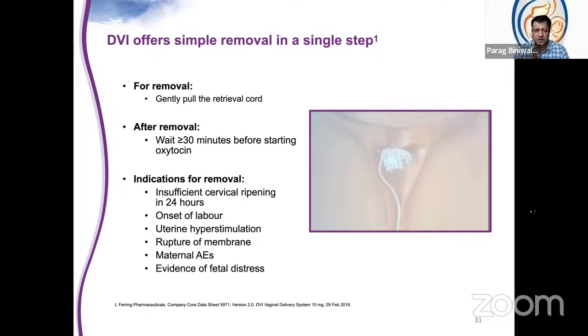If there is insufficient cervical ripening in 24 hours, or once the woman goes into labor, or I should say active labor, or if there is uterine hyperstimulation, we must remove it immediately. There was a time we used to say that once the membranes are ruptured, we should remove this device. Not anymore. Even if we are dealing with a woman with PROM, or even if the membranes are ruptured spontaneously, we can still keep the device and be very, very vigilant.